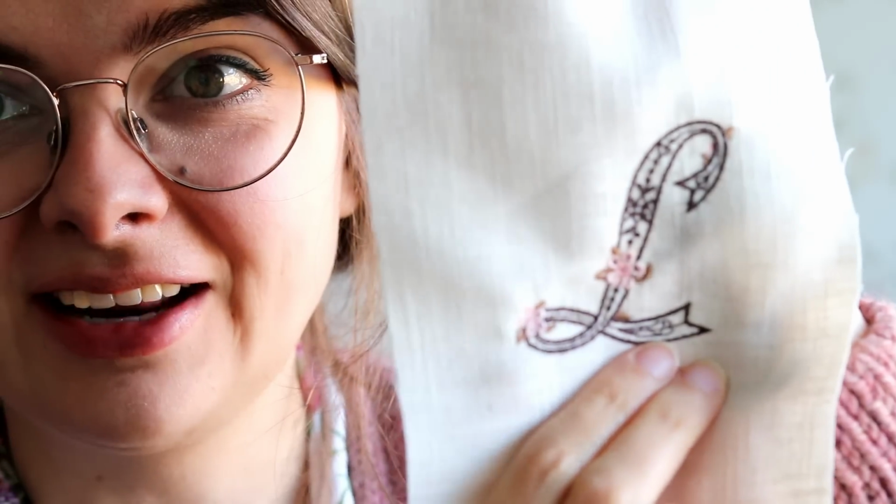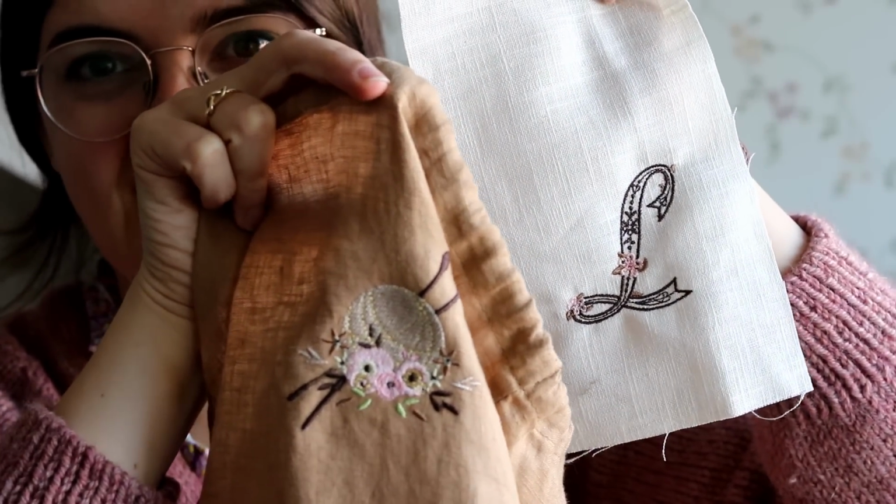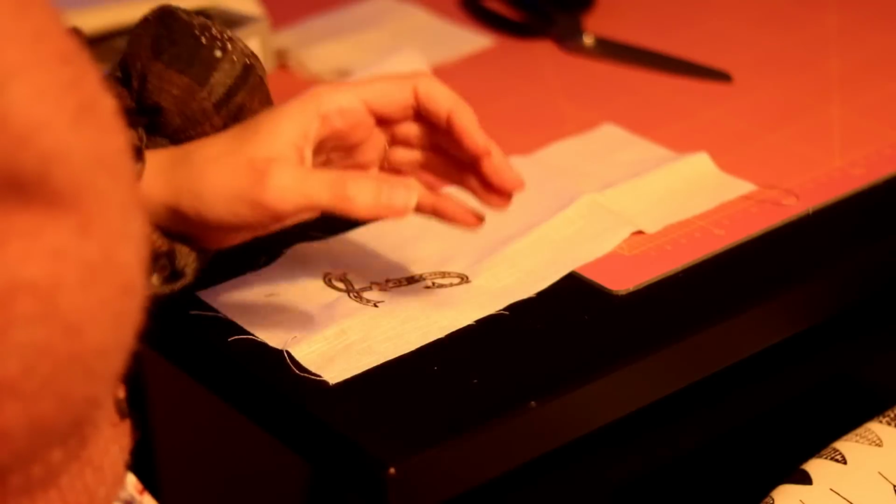Came out a little bigger than expected, but that's okay. It's really cute. Love how it came out, and I think it's a good enough complement to this one. Yeah. So now I just need to make this into a pouch.